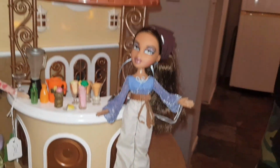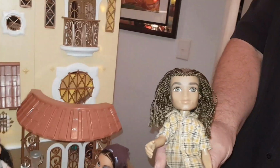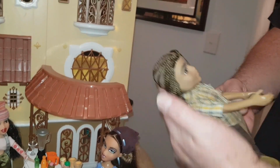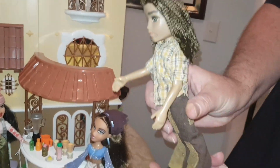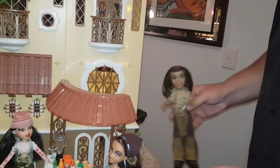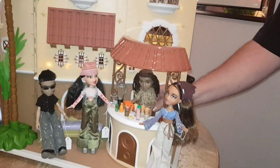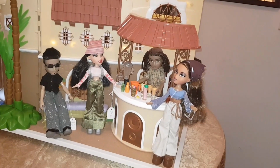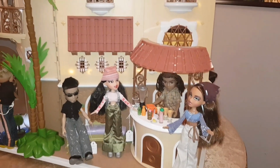Look at this funky dude. Oh, wow. Look at the dreadies on that. I have tried to look him up, and I can't find him anywhere, so I don't know who he is. But he just looks good behind the bar. Yeah, he looks Jamaican. What else? Have I mentioned everything?